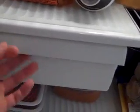I do have in this drawer some packets of guacamole, and this is nothing more than avocado and a few other minimal ingredients. That's probably as close to a processed food as you'll ever see me eating. But if we read the ingredients, it is avocado, jalapenos, onions, garlic, lime juice, and salt. So there's no chemicals, no preservatives, or anything in there. So we're still sticking to our no processed foods.